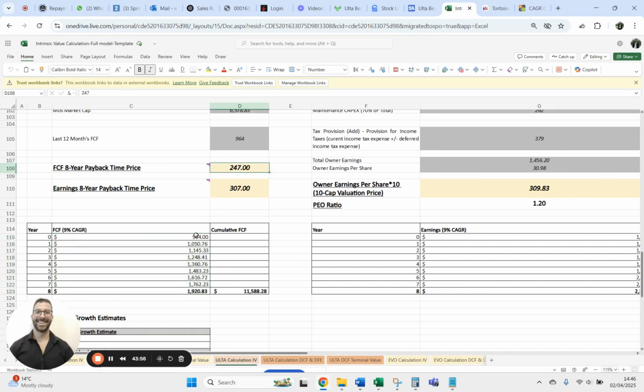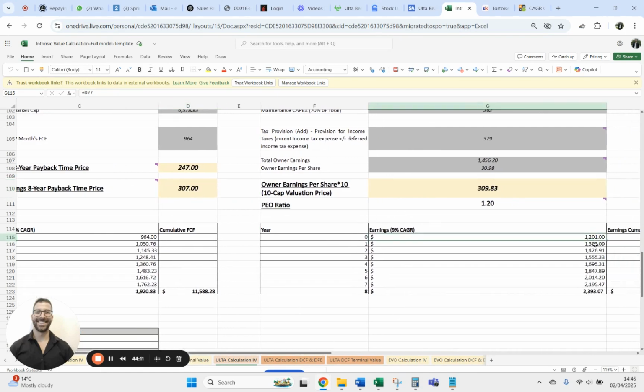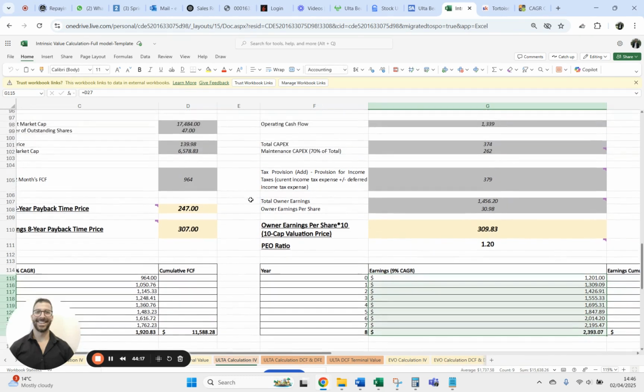built into it, because the average price you pay for an S&P 500 company typically is about around 15 times earnings. And then I do the same for earnings, and that's about 307. You can see right here. You just do the latest net income figure, and you grow it at 9%. Same principle, but you can see that it's around the $300 per share.